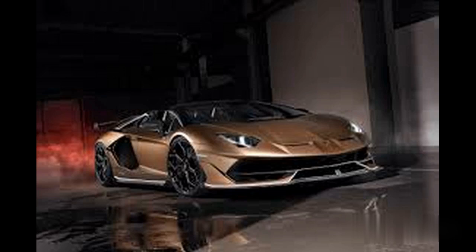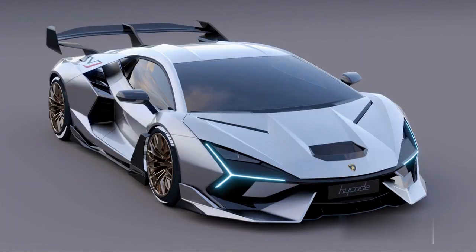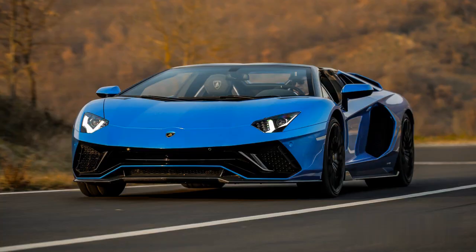The Aventador's body is crafted from a combination of carbon fiber and aluminum, providing both lightweight strength and exceptional rigidity. The aerodynamic design of the Aventador is meticulously engineered to optimize downforce and stability. The car features an active rear wing, which adjusts its angle depending on the driving conditions to provide maximum aerodynamic efficiency. The front and rear bumpers are designed with large air intakes and cooling vents to ensure optimal engine and brake performance.